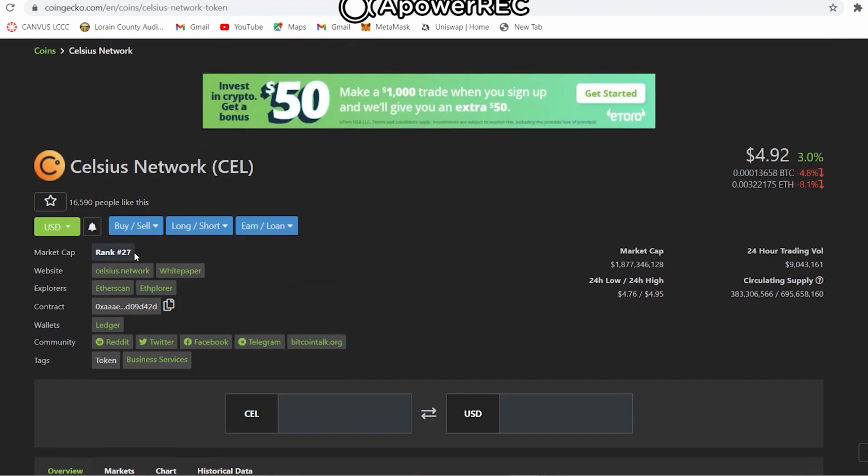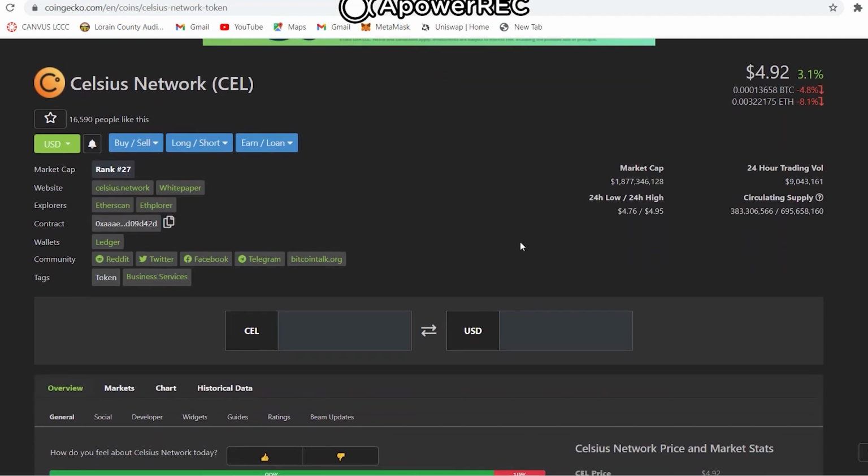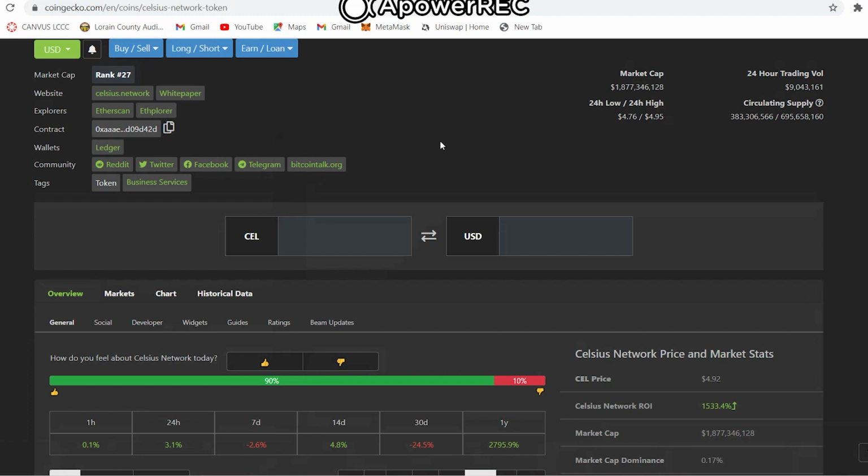Now, Celsius is the number 27 ranked coin, so it's pretty high in market cap, over $1 billion, coming up on $2 billion in market cap, with a circulating supply of over 383 million. Another thing Celsius does is they do give tokens out to their team every time price targets are hit. There was one at $3 and one at $5 recently. But their team is on a 3-year lockup period from when they get the tokens, so they cannot dump those on the market. Another thing stating strong tokenomics.